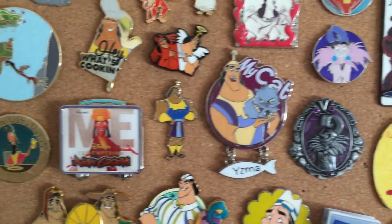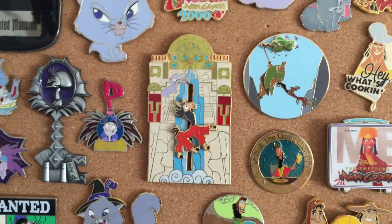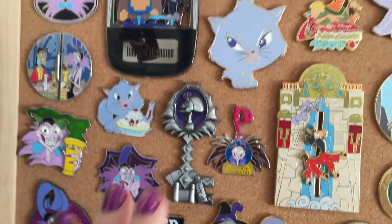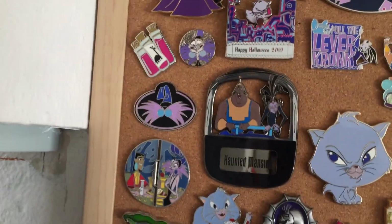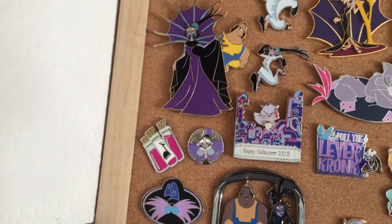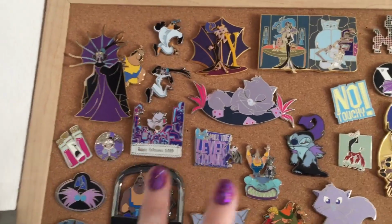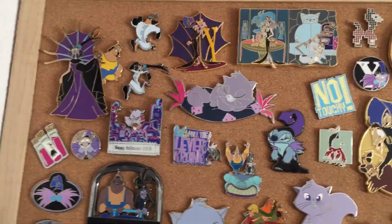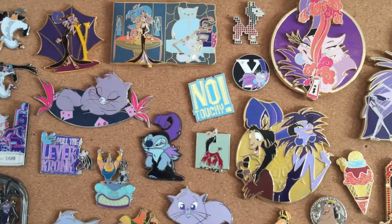I do have a good mix of authentic pins and fantasy pins in this collection. And what I love to collect the most is Yzma in her kitty cat form. That is just my absolute favorite thing. I sort of had this collection organized by characters. You can see I got mainly Yzma up there, but then more and more pins come in, and then it's harder to keep up with that organization.